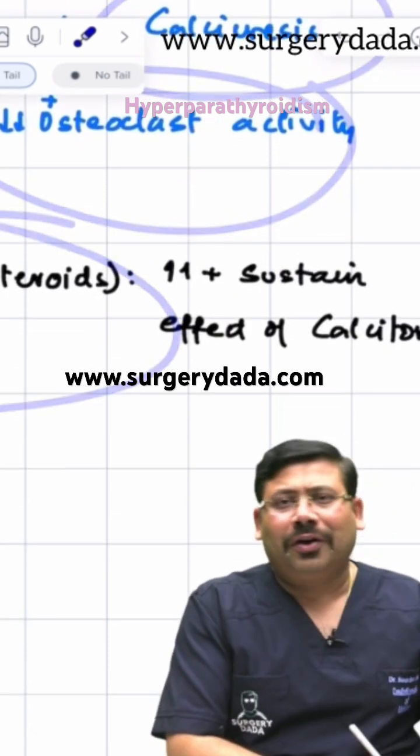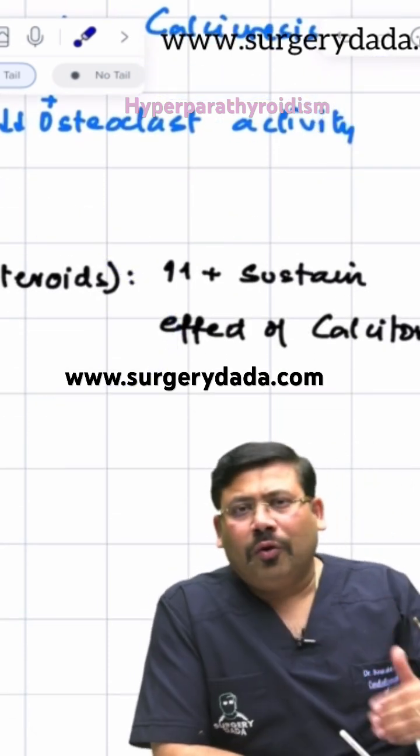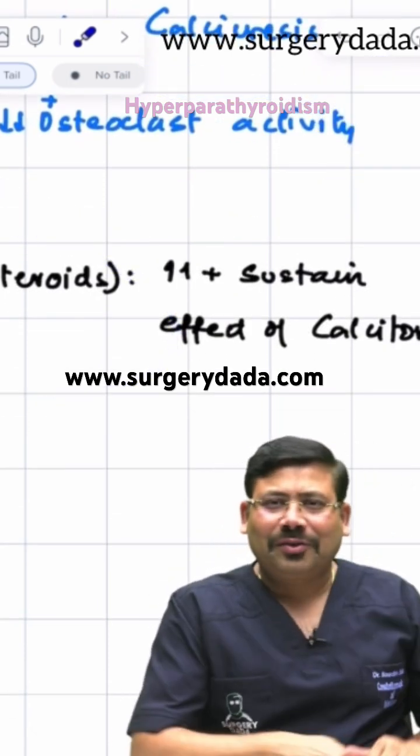And to prolong the effect of the calcitonin, we also use steroids. Next, let us talk about the surgery.